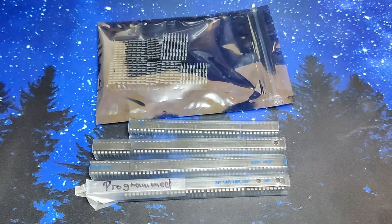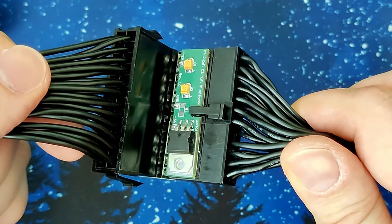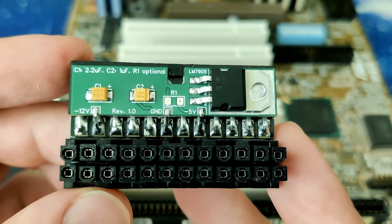If you have a programmer, you can easily create the CMS upgrade yourself. And don't forget that you need a power supply with negative 5 volts for the Sound Blaster 2.0. You can use the voltage blaster from Necroware and Phil's Computer Lab, or have a look at my nameless creation.